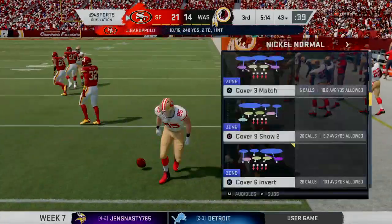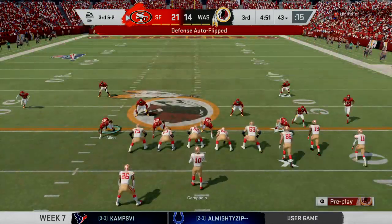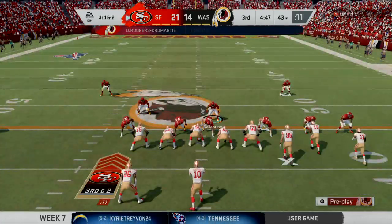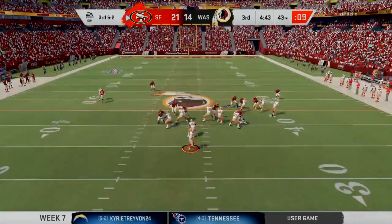The reception good for 7. It's third down. Let's not quibble about the gain there on second down. That was a positive play because that was a take-what-you-can-get situation. Got out to the tight end. Now gives them much better opportunity to convert on third down.